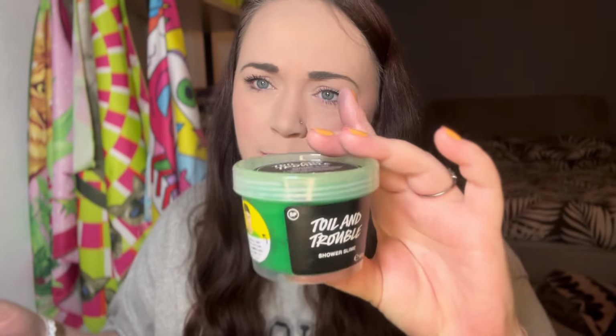don't come for me. It's just as good, if not better, than the scrub last year. I think it's really, really lovely. If you like Toil and Trouble and you were gutted about not having the scrub this year, definitely get yourself one of these. You will not be disappointed. The only annoying thing about this, I think it only comes in one size, which is a bit sad. It would have been nice if we'd had a bigger size with like 2 bats in as well. Do you know what I mean? But you can only get this in this size, I believe. And it is, how much are you? £8.